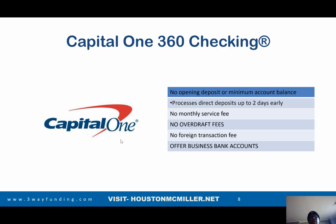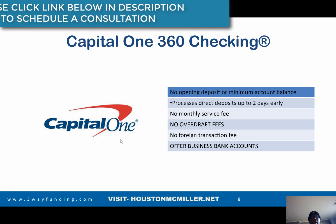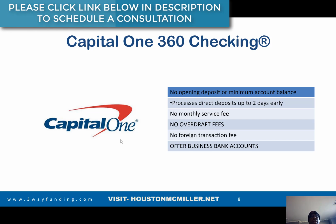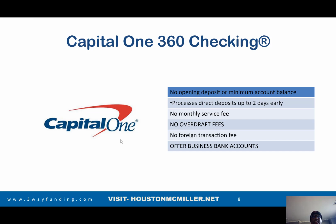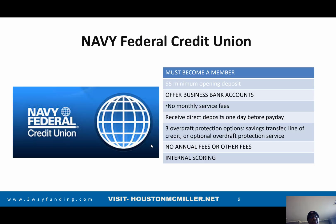But not only that, they offer unsecured business credit cards with a 580 credit score as well. Now, one of the things I keep telling you guys about Capital One: if you had an account that went bad on the personal side, that does not eliminate you from getting a credit card on the business side. Opening up a checking account with them is definitely one of those things to help start building that relationship.